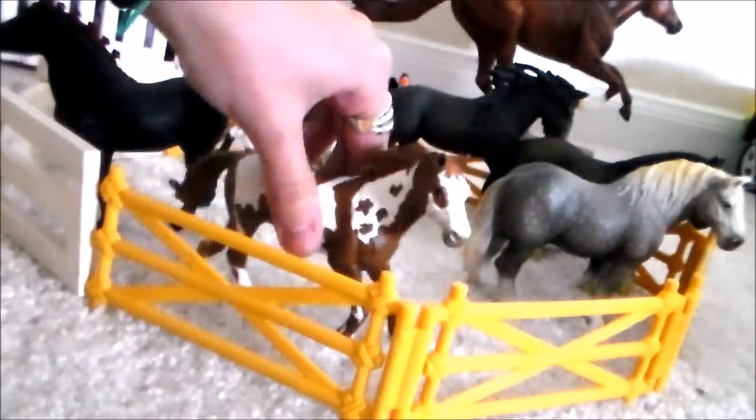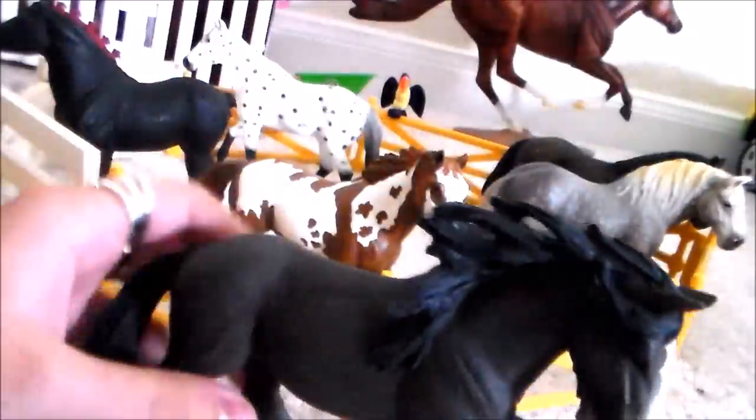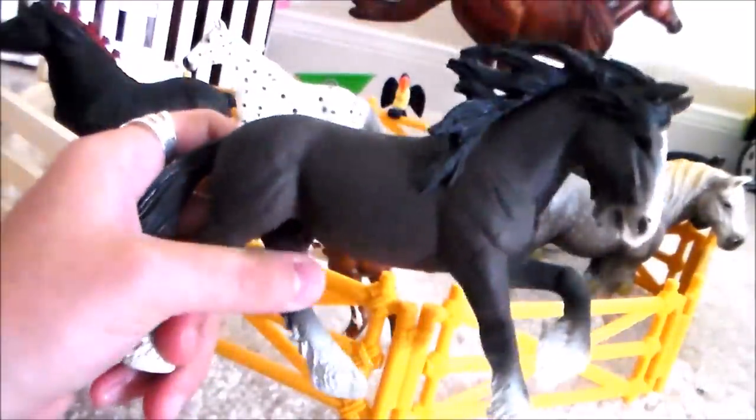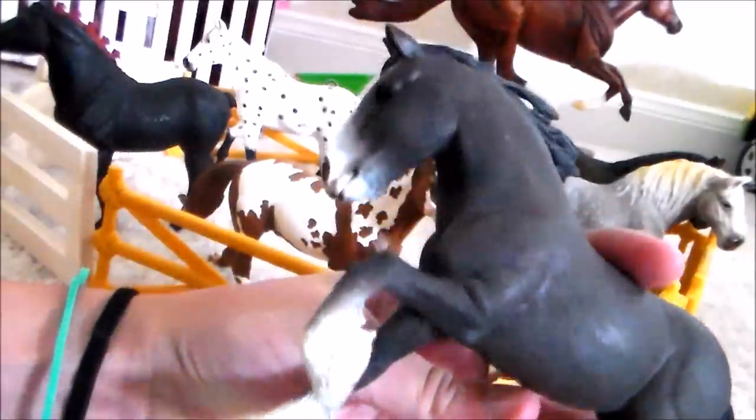Gorgeous. And I don't remember what his pose was, but we're gonna put him like that. Then this guy back here, he's really big, which stood out to me when I saw him, and he's really soft. I don't know why. He's like really, really soft. It's weird. And yeah, he's huge for a Slight Horse.